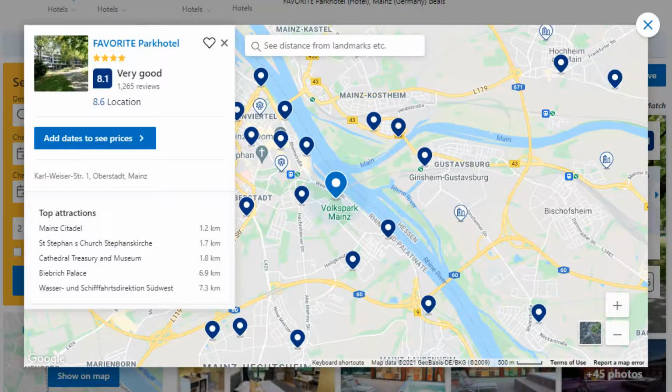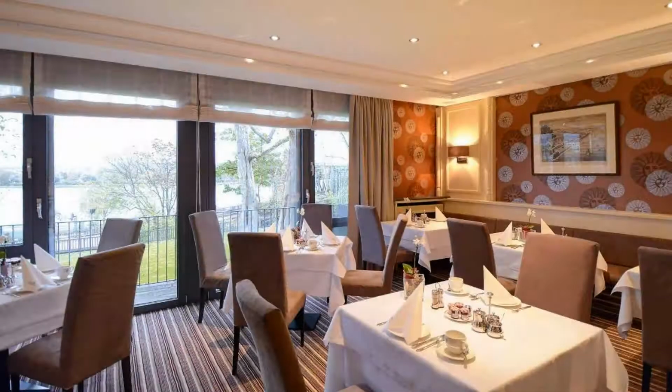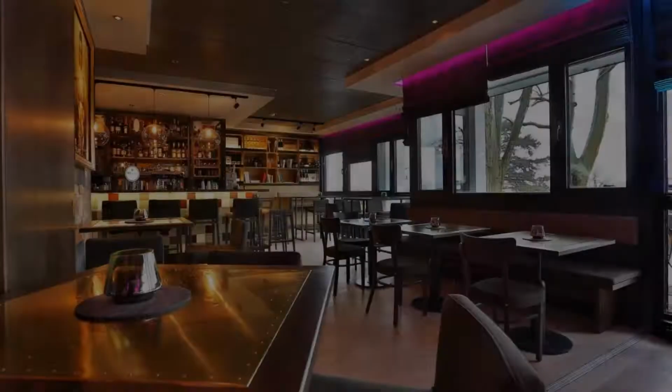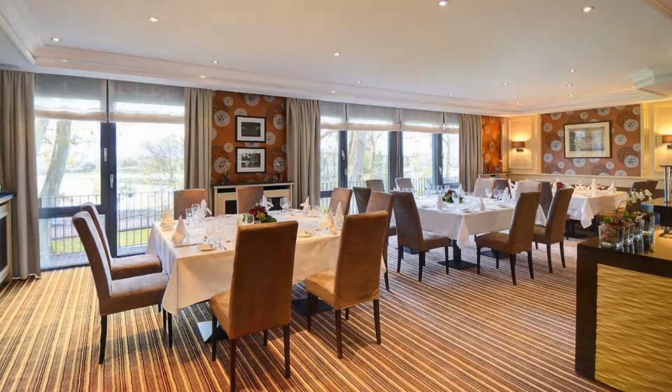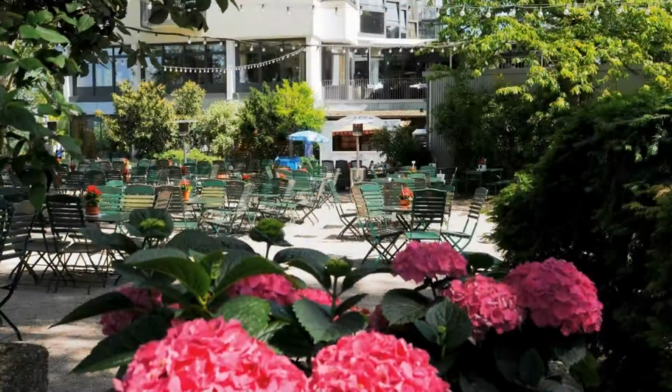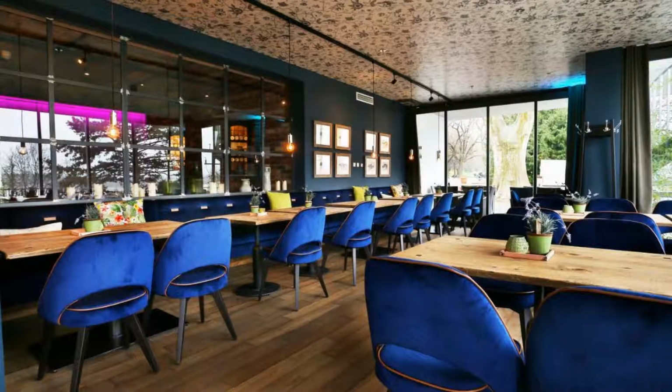Number 9. It's a 4-star hotel. The location of this hotel is fine and guests love walking around the neighborhood. Check-in time is 3 p.m. and check-out time is 12 p.m. Guests are required to show a photo ID and credit card at check-in. Pets are allowed in this hotel.